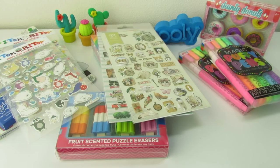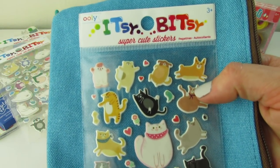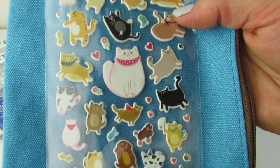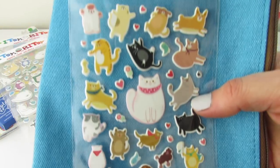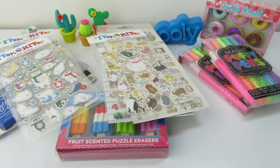And now we have even more cats. Cats and dogs. Let me see. I think there's maybe a couple dogs in there. These itsy bitsy ones are so cute. You guys head over to uli.com if you want to see their very nice sticker collection. If you love stickers, if you love decorating your planner with stickers, then you guys definitely want to check these out, because chances are you have not seen these stickers anywhere else.